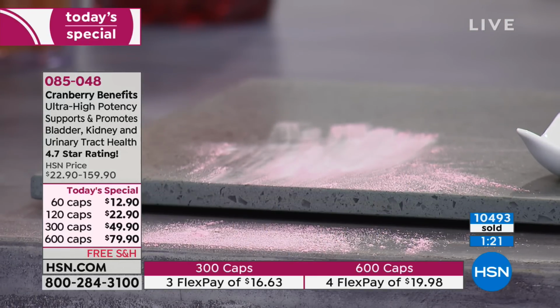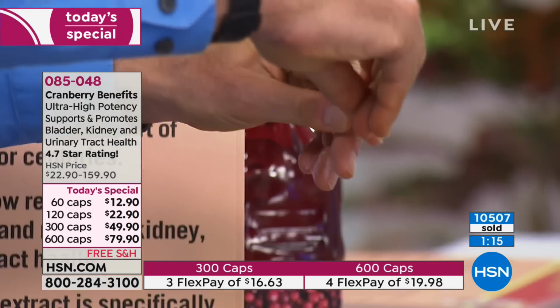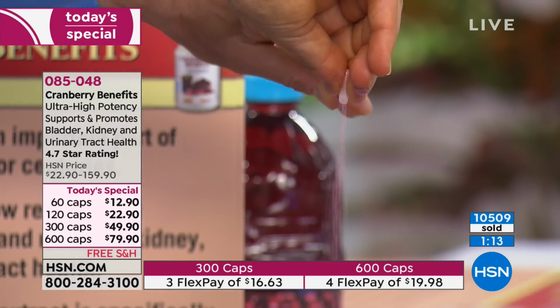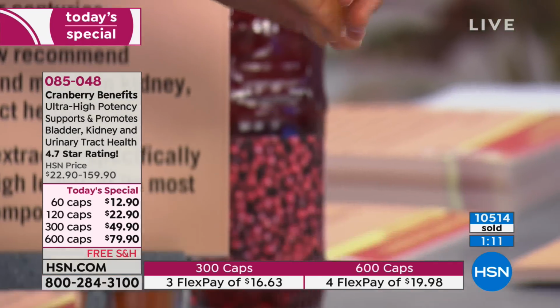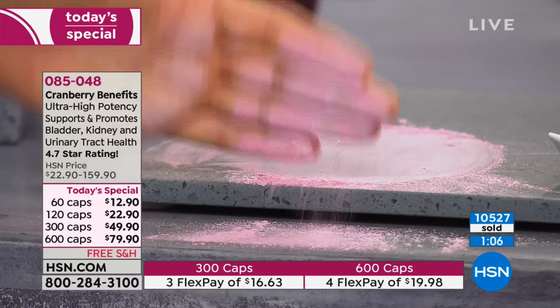You get a sense of how fine the powder is. I'll open it from above. You'll see it will not upset your stomach. As we go, look at that. So that's the wonderful, beneficial ingredients, and that's the powder.